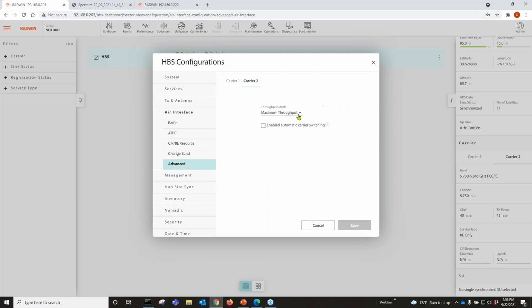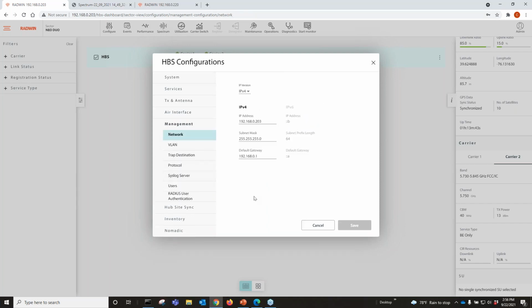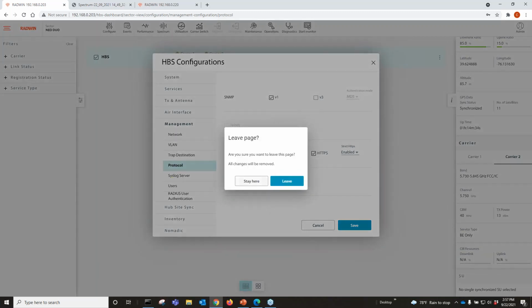Under the Advanced tab, maximum throughput, optimized latency, management, IP address information here, management VLAN information, my trap destination, protocol. You noticed I talked about logging into this unit. All I did was put in 192.168.0.203, and it brought me to my web page. If I turn off HTTP and only leave HTTPS enabled, if I put in that IP address, it's going to redirect me to an HTTPS login, and I don't have to do anything. If I enable this as strict and hit save, if I just put that IP address in, it's going to dead link me. It's going to send me to a dead page, and unless I put HTTPS, it's never going to let me get into that location.